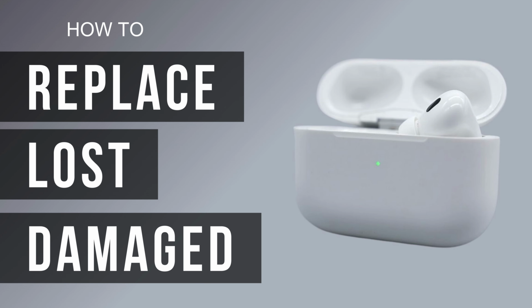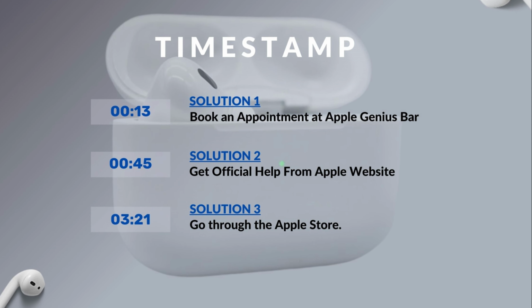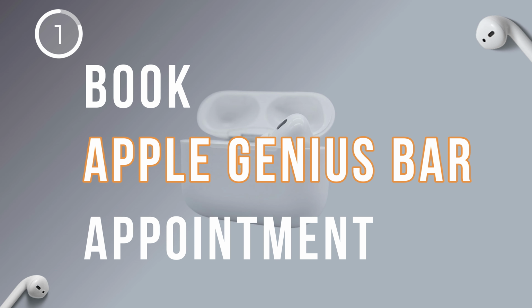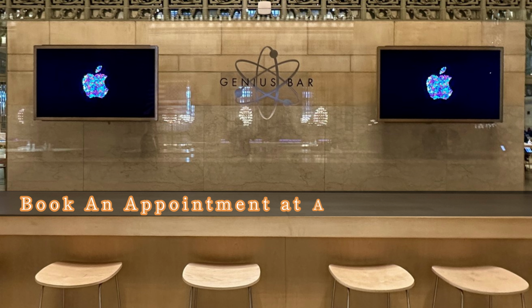In this video, I will show how to replace lost or damaged AirPods or case. 3 alternate solutions are given in this video, so let's watch the video till the end. The first solution is to book an appointment at Apple GeniusBar. If your AirPods are damaged, lost, or not working correctly, you should book an appointment at Apple GeniusBar.